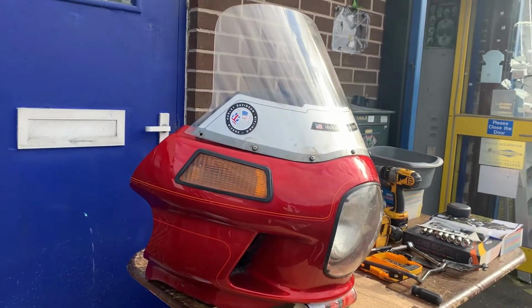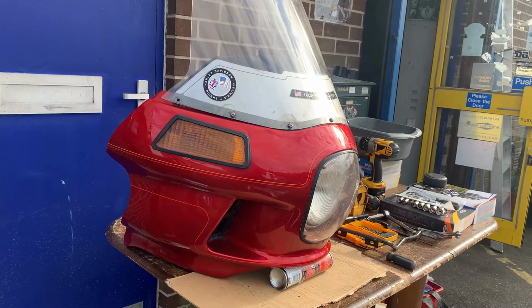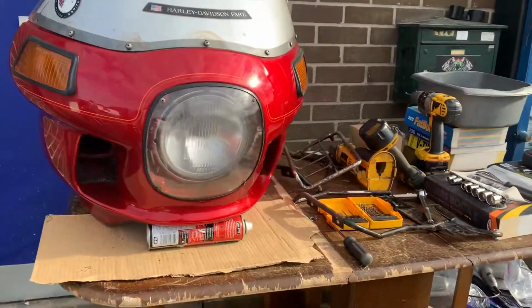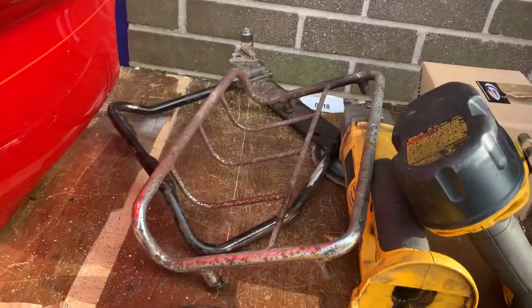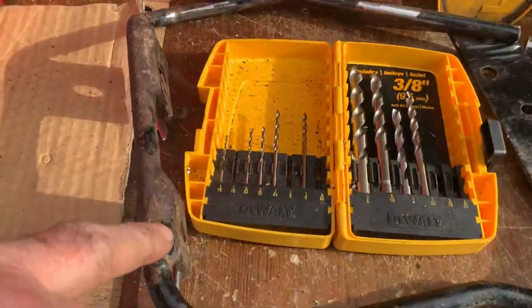As you can see, belong to the Harley Club of Great Britain. Got this off eBay, and amazed. The fairing's good, but the rest of it's horrendous. If you look at the state of the top box rack, to give you an idea, it must have been stored in a damp shed.